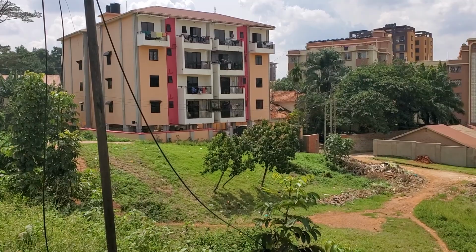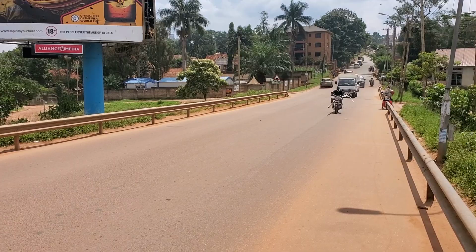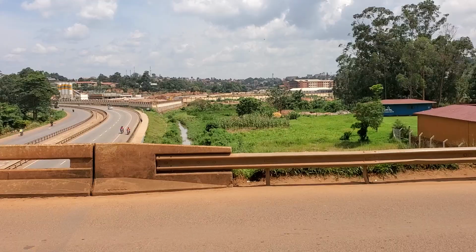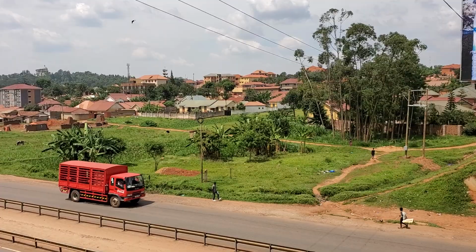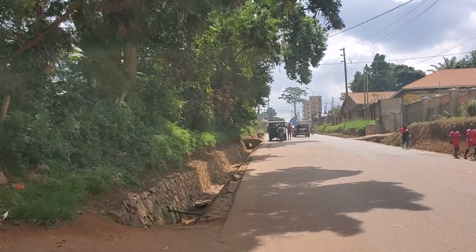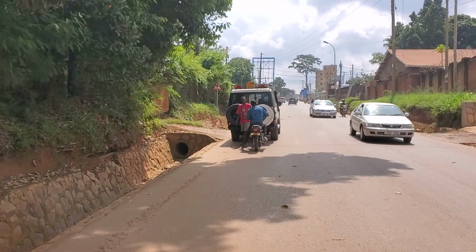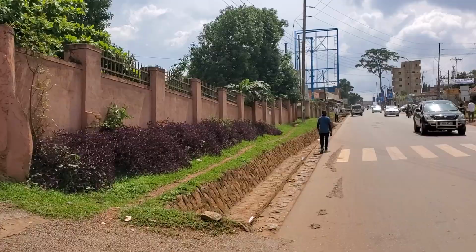So some of these are some of the apartments that are here near the bypass. All this side you are seeing apartments, that is Bukoto area, touching the bypass. Now, this other side is Kisasi area, and this side, Chabana area. Now, when you are turning towards Bukoto from the bypass, you can turn on your right to Mukalazi Road or choose to proceed to Bukoto Town Center. But these are the houses. These are some of the places you can see.